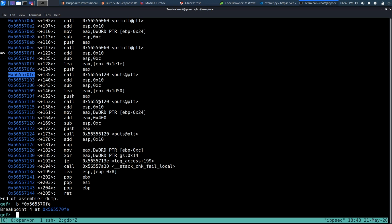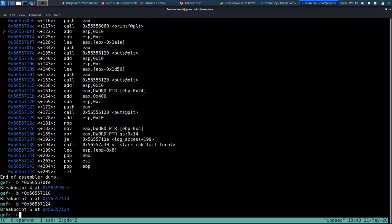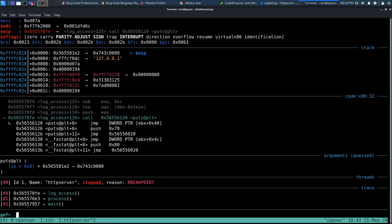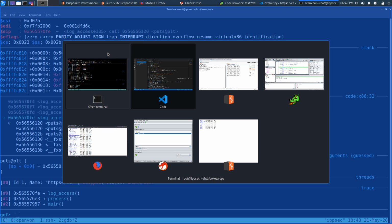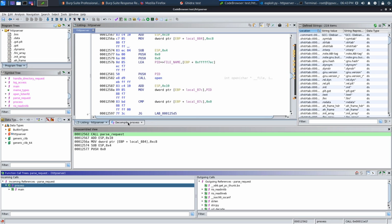So let's just break on each of these. And I believe system does do a fork. So we don't want to go into it. And I want to say I already set fork mode to be parent, but we'll do it again for good measure. So now we're going to continue, and it's going to break on the first puts. And we're doing a puts on whatever this is. Let's look at that actually. It is here. And we want to go process.